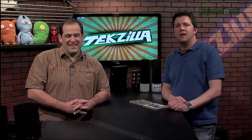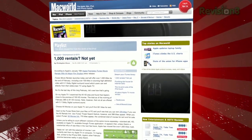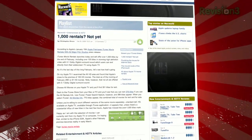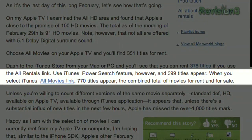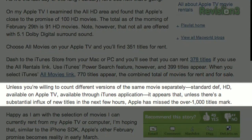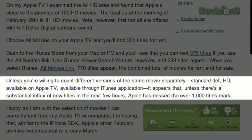There you go. So in other news, also not quite meeting the mark: the Apple iMovie. 1,000 rental titles by the end of February, according to Chris Breen over at Macworld. He wrote on his blog that when you select the iTunes All Movies link right now, you get 770 titles. That's combined for rental and for sale. So unless there's some kind of big influx of new titles in the next few hours, Apple is going to miss that over 1,000 title mark that Mr.